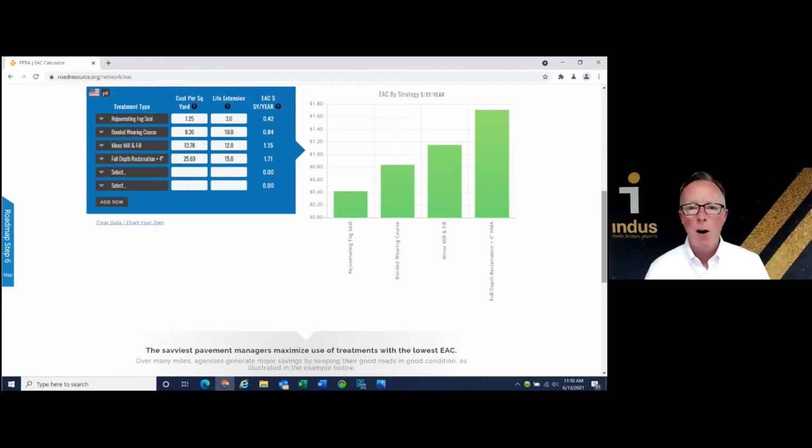So the rejuvenating fog seal comes in at less than 50 cents per square yard per year. Anytime you can use treatments that have an equivalent annual cost of less than 50 cents per square yard, you've got a very efficient pavement management program. So that's one of the huge economic benefits of using these. Keep good roads in good condition to avoid these huge equivalent annual costs later on.